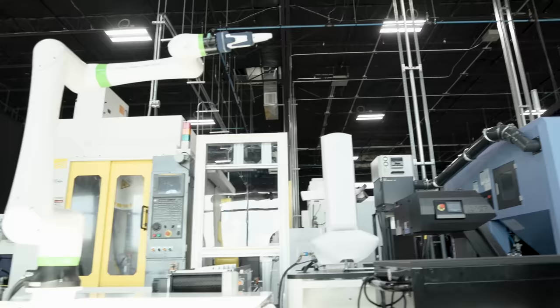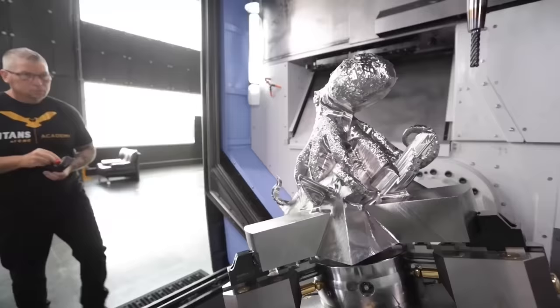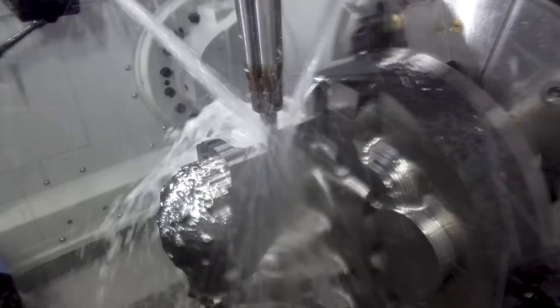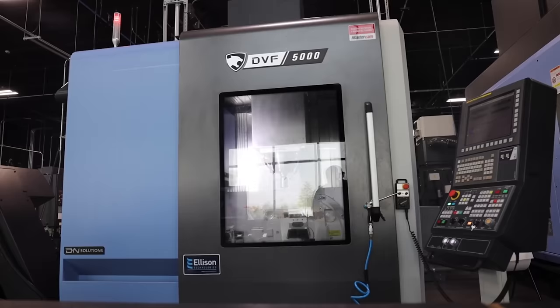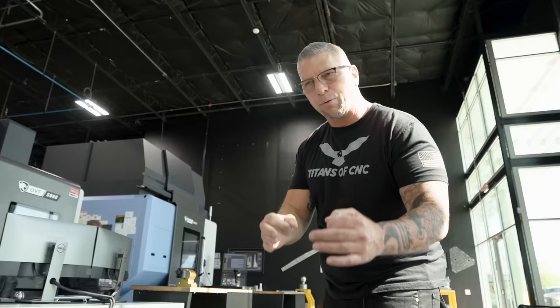So over here, we got our little five axis section, from the Fennec to the DBF 5000 and DBF 8000T. The 8000T over there is a monster five axis mill that actually flips on its side, and the table turns, so it's a lathe and a five axis at the same time. This is a DBF 5000. This is where Jesse's at, and Jesse is doing an awesome part right now. Let's go check him out.